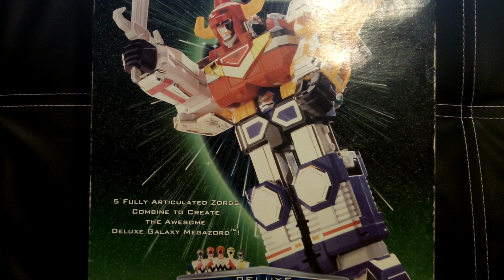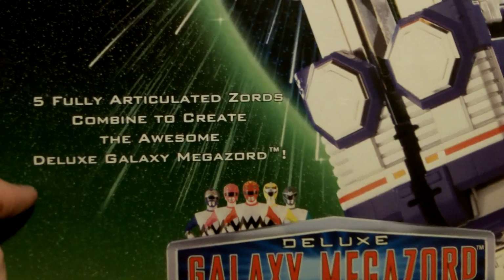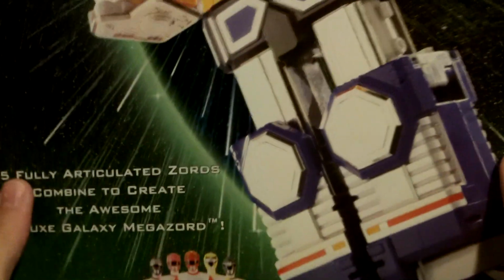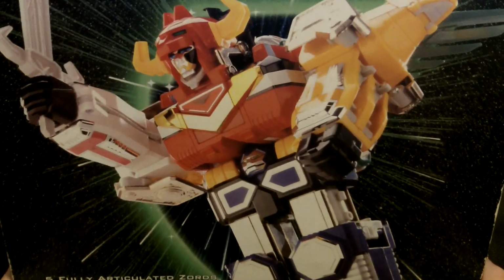So anyway, before we go looking into the actual toy, we of course have to look at the box. The front looks very decent. I'll give you guys a close-up. Right down here it says Deluxe Galaxy Megazord, with the picture of the 5 Rangers. 5 fully articulated Zords combine to create the awesome Deluxe Galaxy Megazord. I mean, this was the 90s, so of course you had to use awesome in a sentence. But anyway, here's the picture of the actual Megazord.